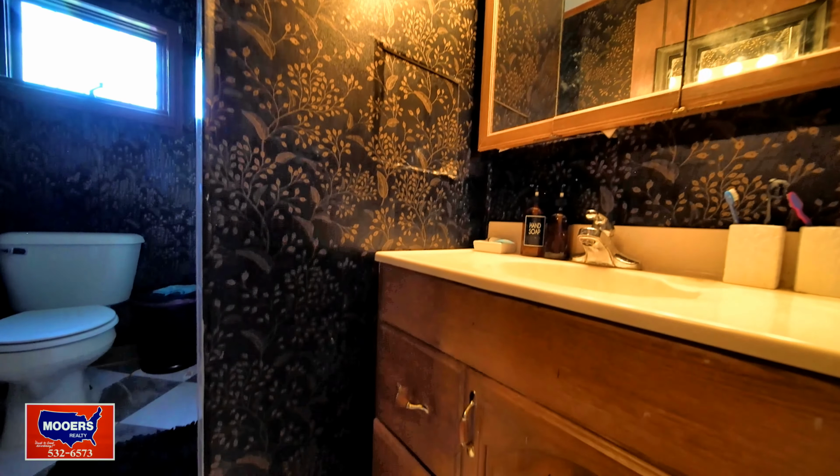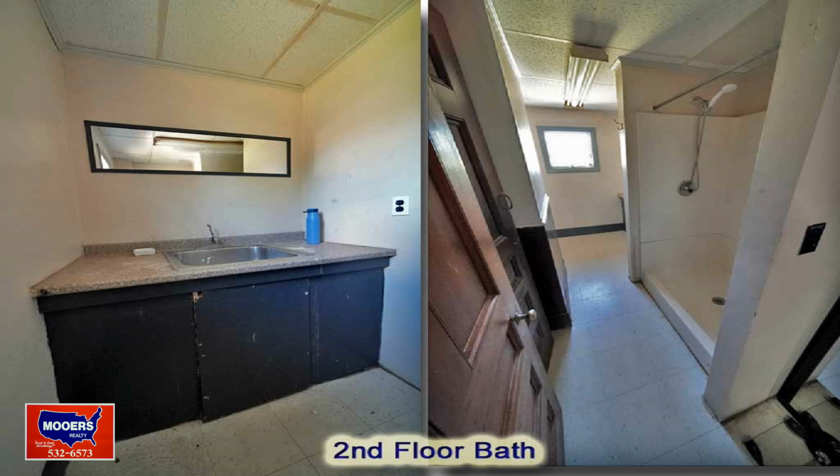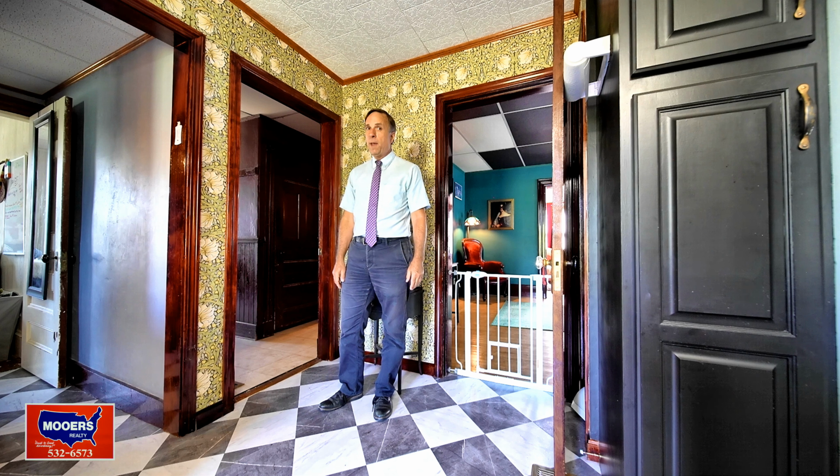Full bath on the first floor, full bath double shower on the second. So there's like 6 areas in a full bath on the first floor. You've got 5 rooms. You could have an apartment up in the attic, or it's just storage. Let's go upstairs on the second floor, see another bathroom in the bedrooms, the balcony porch.